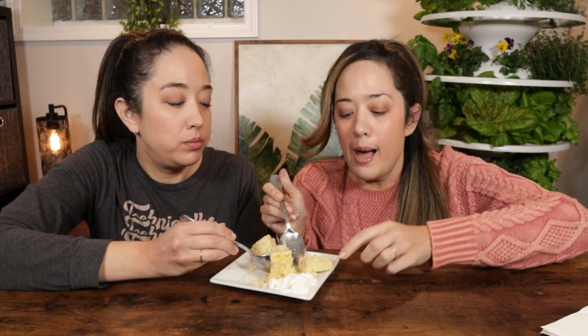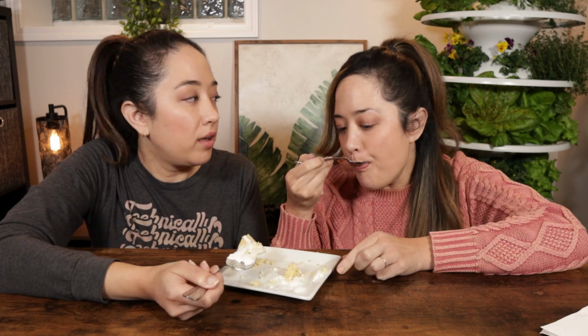It's good though. I'm really getting that poppy seed flavor. Optional glaze, I would say go for it. The cake itself is not really sweet, so you're adding that sweetness with the glaze. Maybe I would just add a little bit more lemon zest, maybe more lemon juice, but this is really delicious. Super good. Finished it. It's awesome.